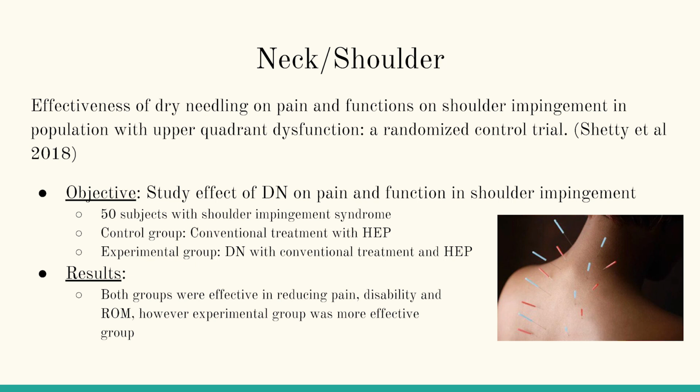So the results that they found were that both groups were effective in pain reduction, improving disability, and increasing range of motion, but the dry needling group was more effective and were able to see greater improvements overall.